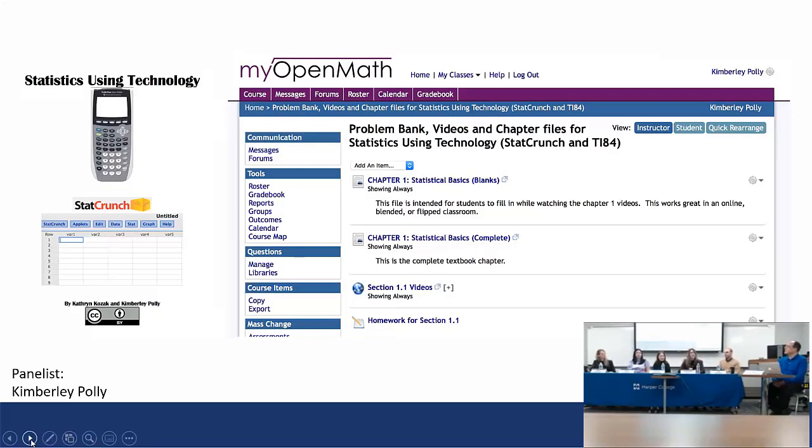And so we saw in the fall, after I piloted those materials last spring and all the sections of stats went to those in the fall, that performance on exams, performance on the final exam, retention, everything was much, much better. This has been a course on the radar here on campus for quite a while because of its low retention and pass rates. But like I said, going OER with that class really helped with that.